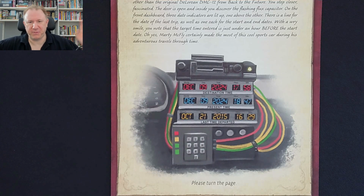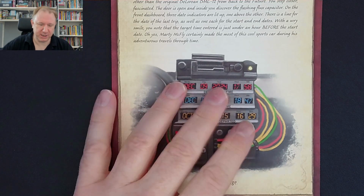That's actually not my favourite movie. I prefer 1 and 3. Anyway, let's see what's on the back of this page.